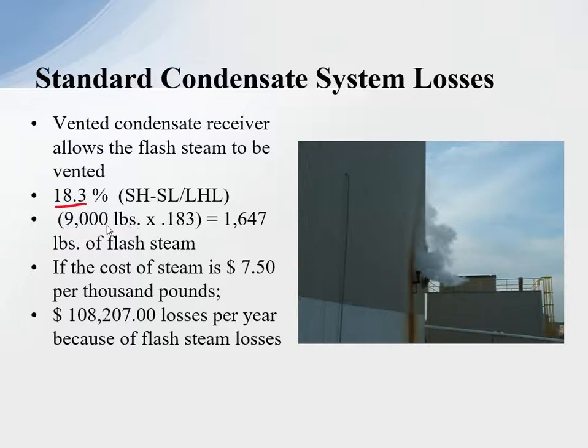So if we take that times our flow rate, we come up with 1,647 pounds per hour of flash going to be vented to atmosphere. Well, we'll say it costs us $7.50 per 1,000 pounds, and we come up with a loss just in the flash steam of $108,000. So this here is going to be $108,207 per year.